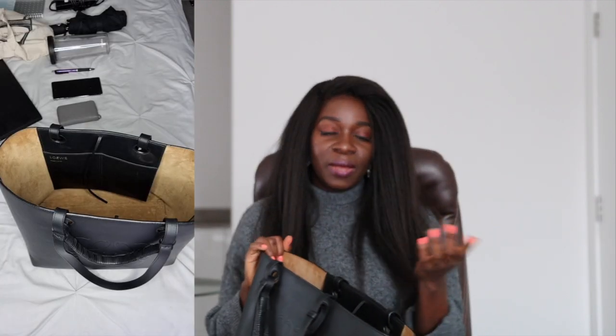So that leads me on to my next point, which is what fits in my bag. So in this bag, you can fit a laptop. So that is a 13-inch laptop. You can fit a pair of heels. So normally when I go into work, I tend to commute into work. So I wear trainers, or I wear flat boots, or I wear flats, depending on the time of the year. And I normally carry my heels in a dust bag, or sometimes I hold it in my hand, or sometimes I put it inside my bag. So I like that option, and so it can actually fit inside my bag.